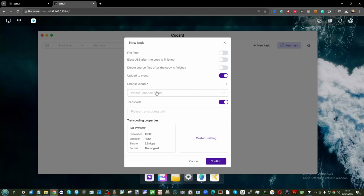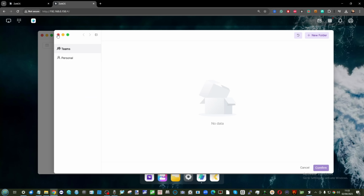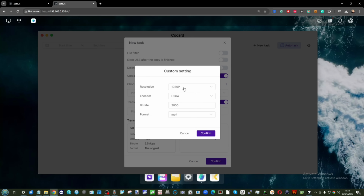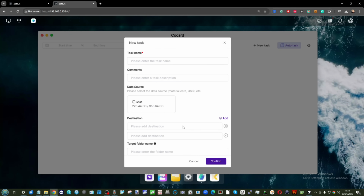But what it adds to the fold is options such as connecting to a cloud service. If you add Google Drive, Dropbox, OneDrive, you can sort it so that not only will it back up a USB drive to the NAS, but on top of that, it will automatically add a cloud backup if you choose to have it. The same goes if it's multimedia. You can choose to create a transcoded copy of media files going to the system automatically. That's something I don't really see from many NAS brands. It's still nice to see. And you can create custom automated transcode profiles as you add data to the system.